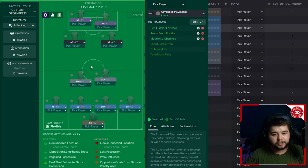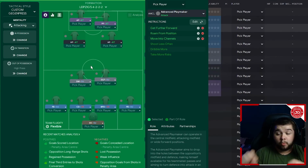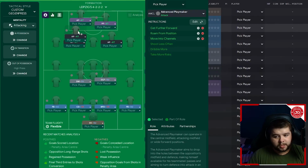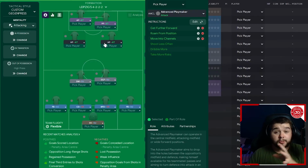I simmed about half the season with the Shadow Striker, then the other half with the Advanced Playmaker, and the stats of the players when they were playing in this role with these instructions was so much better. It works really well. And how these instructions, by the way, of the roam from position and move into channels, are so essential for these player roles. So make sure, if you want to tweak anything, do not tweak that, because these players are so dangerous. They're going to literally get in all sorts of areas of space. They're so hard to track. They're so hard to man mark. And when you've got two of them doing that, it's impossible to defend.